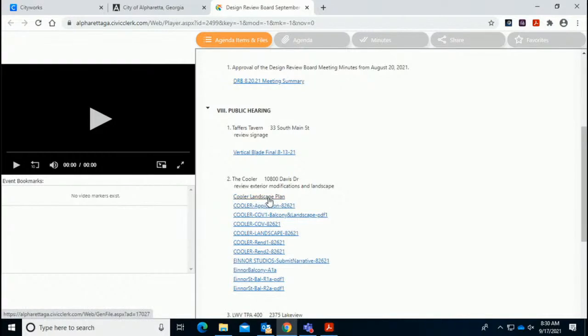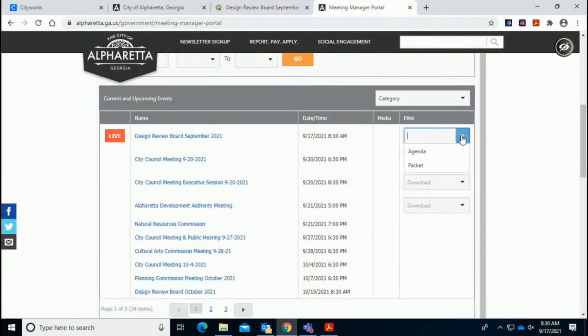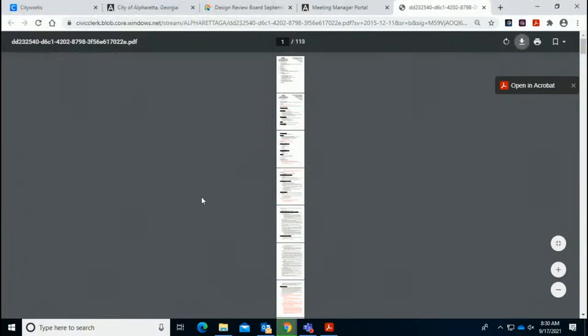Off. Okay, good morning, everyone, and welcome to the City of Alpharetta's Design Review Board workshop session this morning. Today is Friday, September 17th, 2021. During the workshop, we're going to go through our applications that we'll hear starting at 9 o'clock during our public hearing, to make sure we have all the information available and any questions that we may be asking staff.